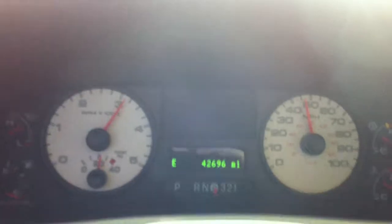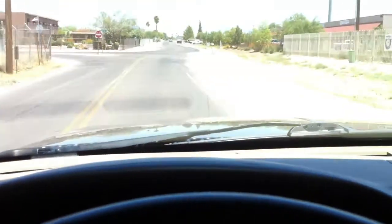Look at that turbo. That's nice. This thing runs perfect. This is a really nice running truck.